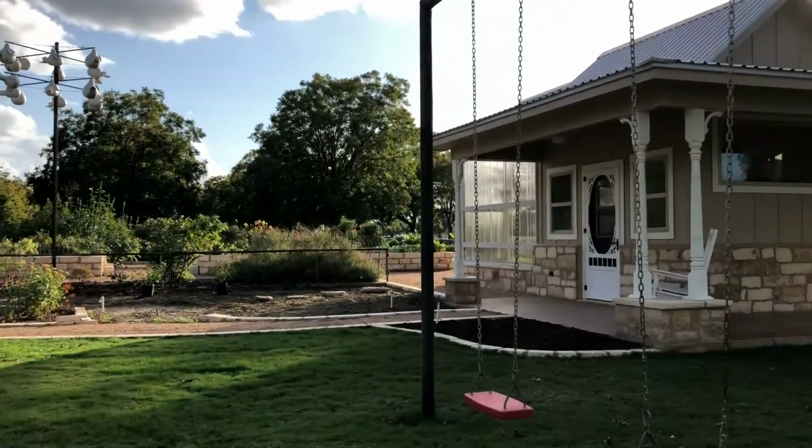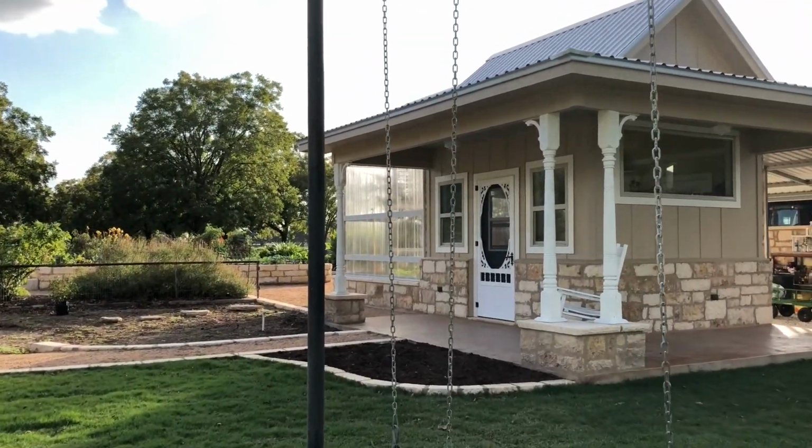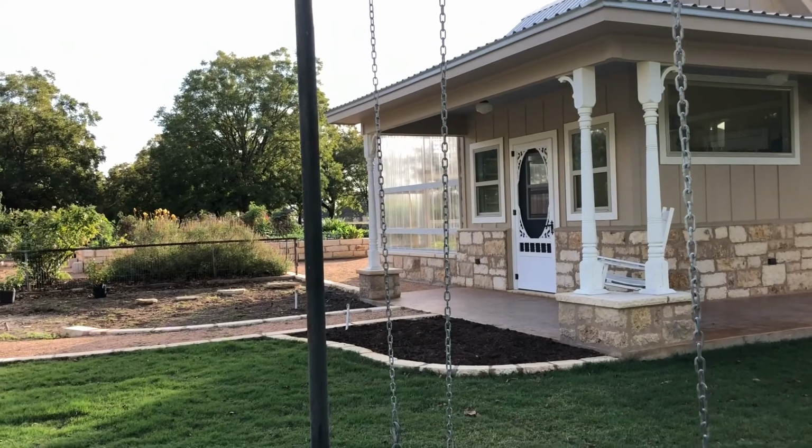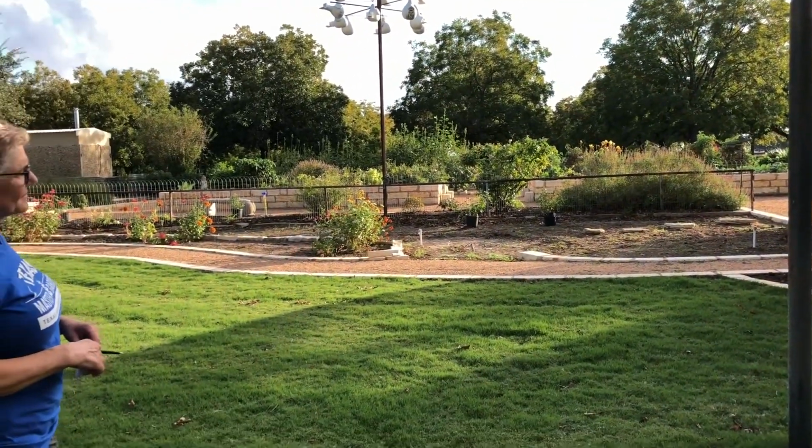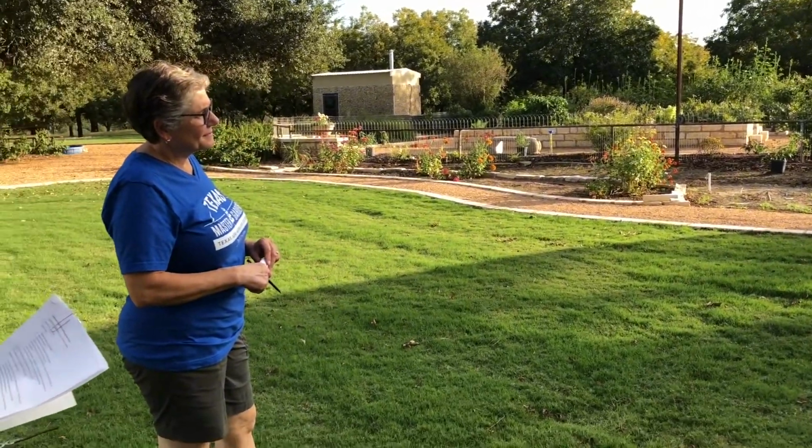This is my garden shed, I call it my garden house. We had an outbuilding here before, and we tore it down and just built on the same 10 by 10 slab and then added a porch to it. So it's my little play area.